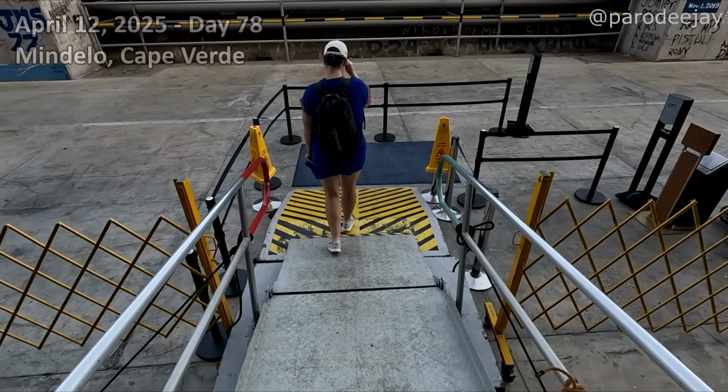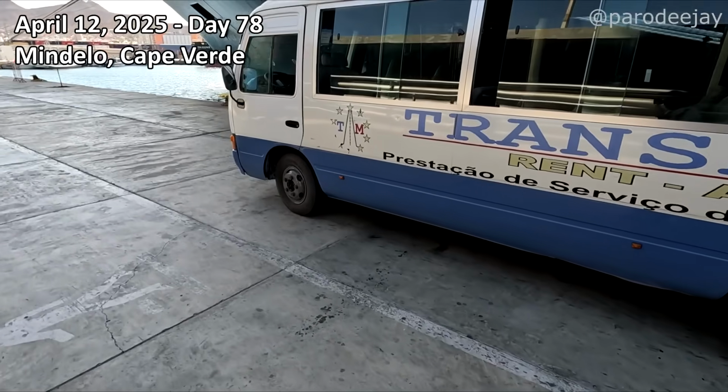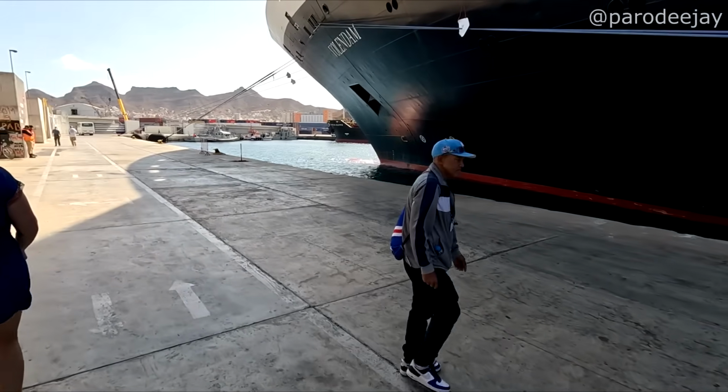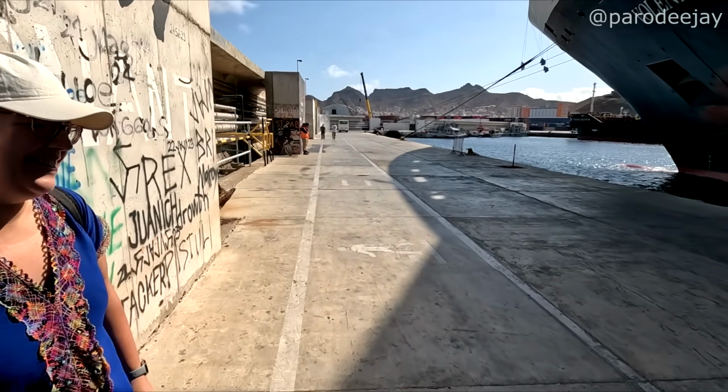So the gangway was deck A forward today. They are offering a complimentary shuttle today, which takes you down toward the marina, but you are allowed to walk out of this port, and we are going to be better off doing that.